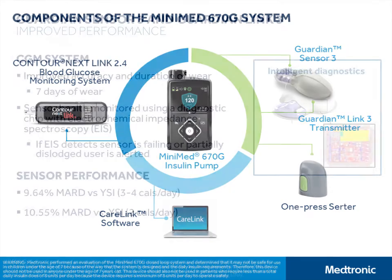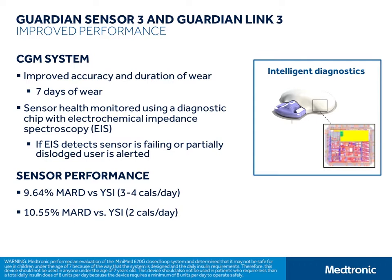So I just want to get a little bit more into the Guardian Sensor 3 and the Guardian Link 3 transmitter. This is a system that now has an extended wear of up to 7 days. And what's exciting about this sensor is it has a chip in the transmitter that looks at sensor values, and it's looking for sensor glucose drift. Compared to the iSig, the raw signal, as well as a cal factor that is inside the transmitter and changing as time goes on. And if it sees the sensor drifting, then it may ask for another calibration. So this has enabled us to cut down on outliers from sensor data, and this of course makes it very safe to run hybrid closed-loop therapy.